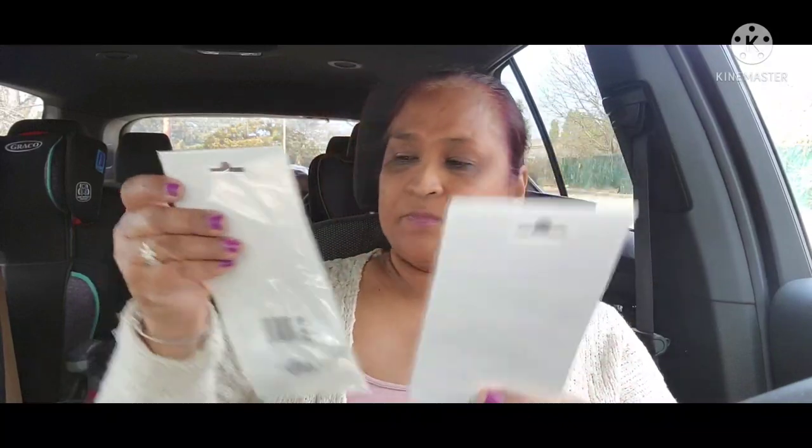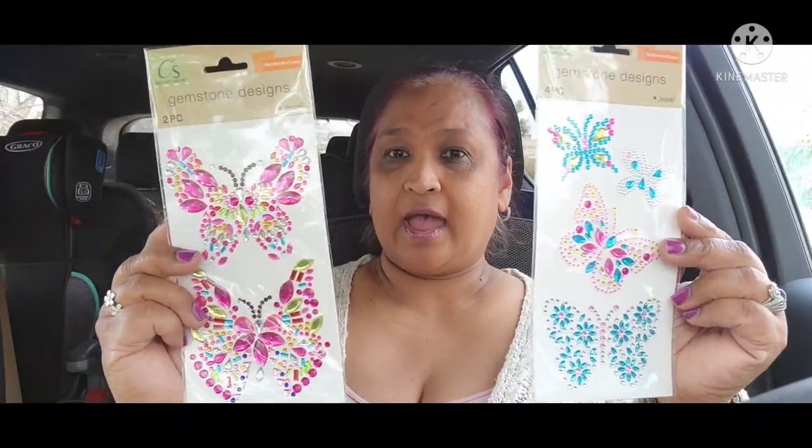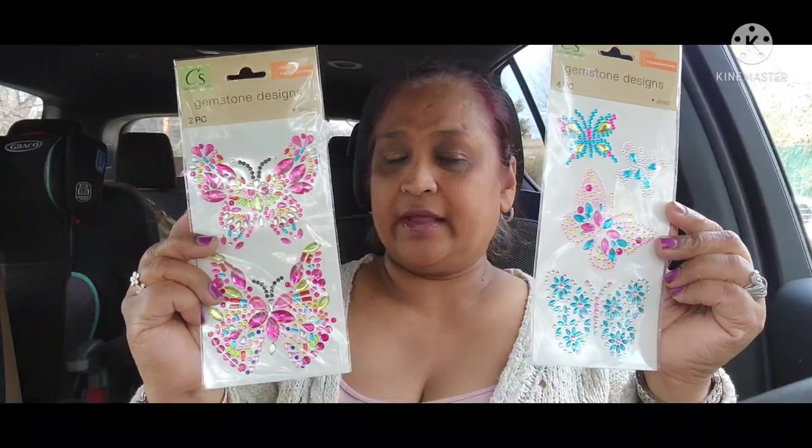Then, oh, I got some. So I got these butterfly gems, the border gem, 4-piece and 2-piece. Look at these butterflies. How absolutely breathtaking. It is really, really breathtaking. So I love those. And then I also picked up the Ticker Fuller here.